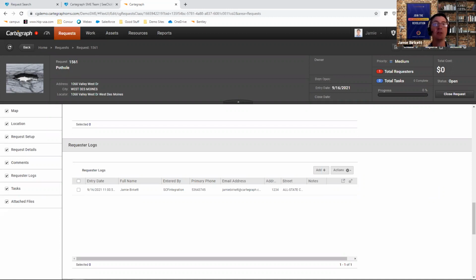Absolutely. Yeah, so in this case, hopefully you've got that workflow already established in Cartograph for your pothole requests. So all we've done is just passed it from SeeClickFix to Cartograph.